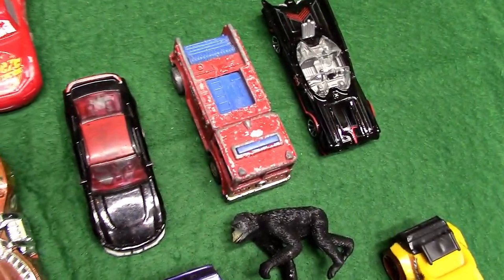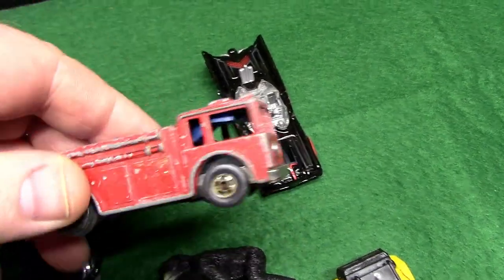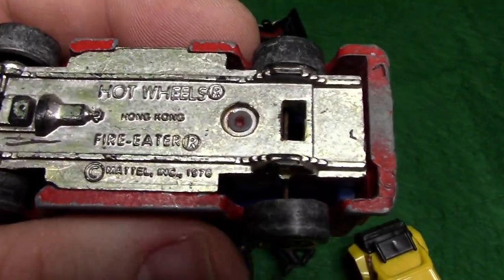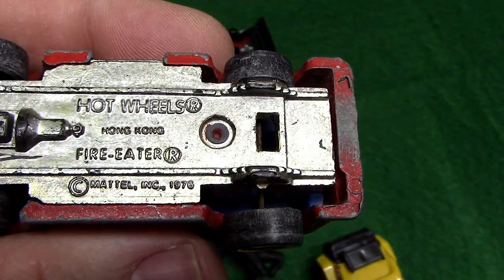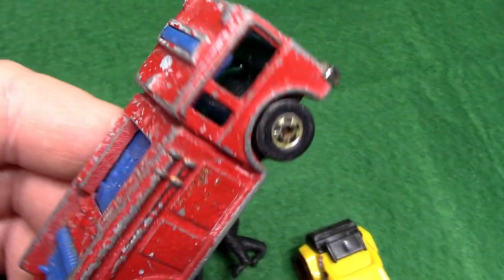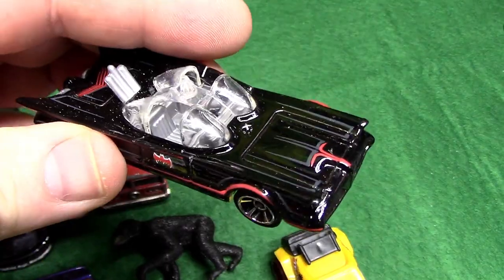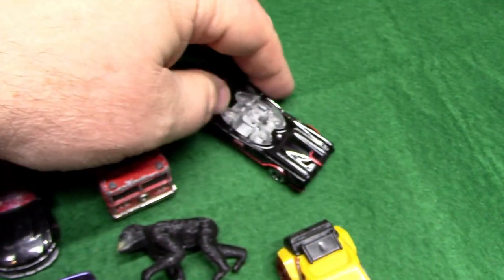Now, I will say, out of all these are probably, as far as Hot Wheels goes, my favorite ones. This one is old school. Like, I'm pretty sure I have one of these from my original collection from being a kid. And what's cool is, what was that, 1976 is the copyright date there. But the fire truck, it is well used. So it needs some love. But I like that one. Of course, I always dig any of the Batmobiles. You know, I probably have this one sitting in a case somewhere. I don't know what year this is, but it's probably a newer one that's been put out.